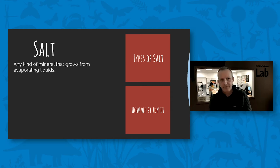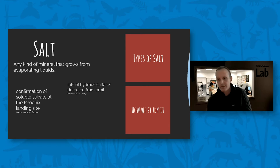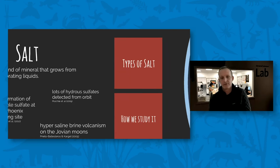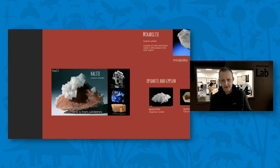Salt is just any kind of mineral that grows from evaporating liquids. We know there's a lot of salts. This was confirmed by the Phoenix rover. There's sodium sulfate salts. There's also hydrous salts that were detected from orbit on Mars. And the Jovian moons have brine volcanism, salt brine eruptions that are happening right now and all the time. So there's big interest in understanding salts. Salt itself, as we think of it, is just halite.